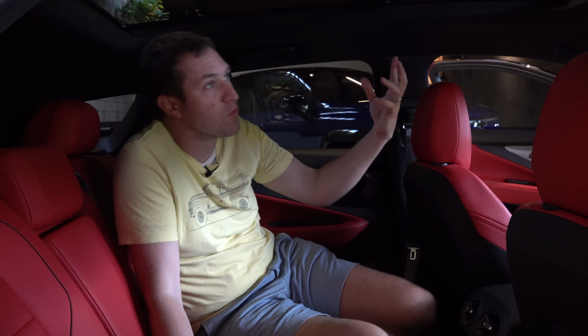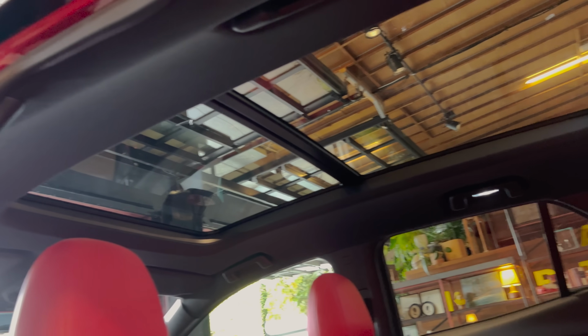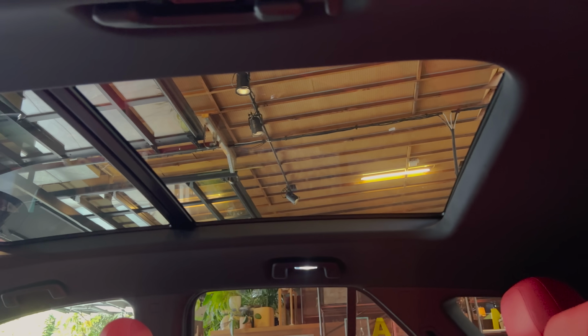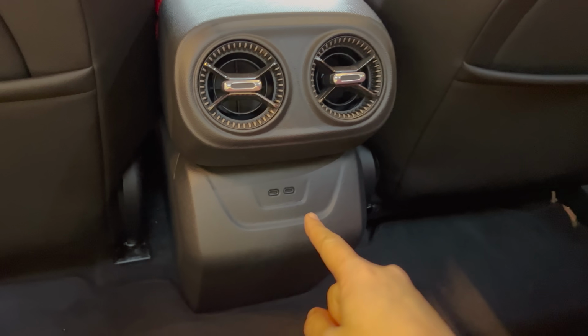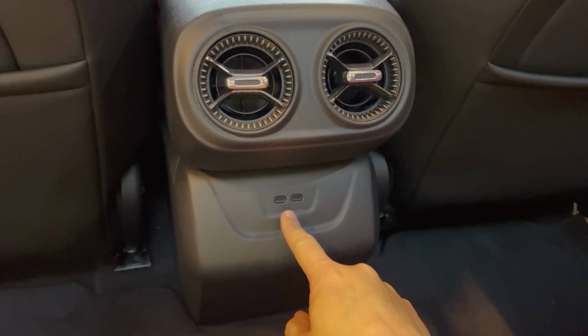A couple of cool features in this particular Blazer EV SS. One is the panoramic roof, this giant glass panel covering basically the entire interior. It's actually two panels and one of them does open, but even in the closed state, you get a look out and see the entire world around you, which is neat. Also in back, as you can see, two USB-C ports mounted in the middle for charging devices, which is obviously always helpful, adds a little convenience back here.